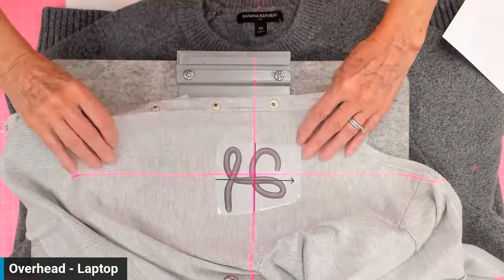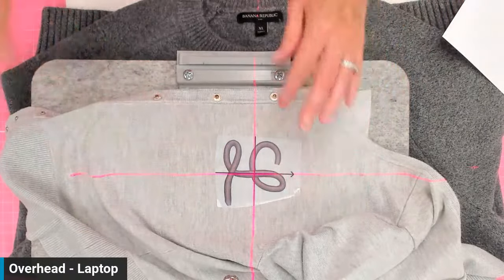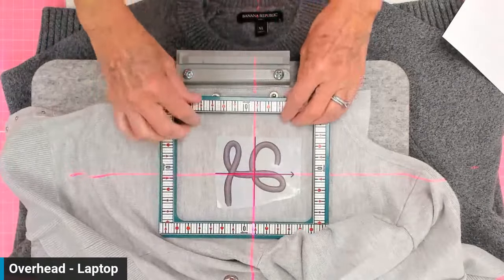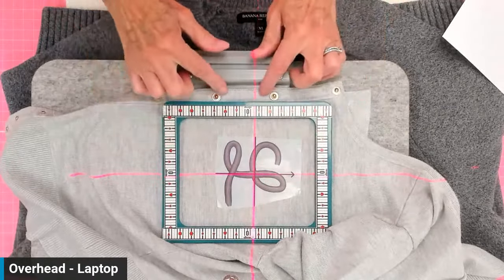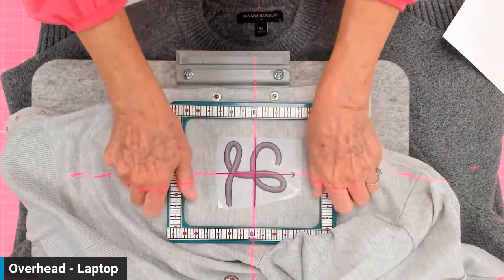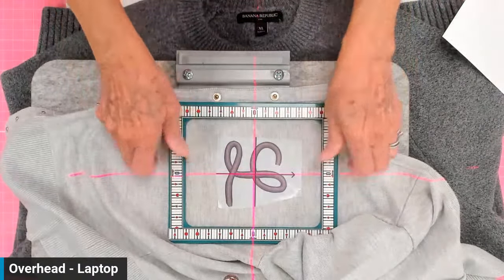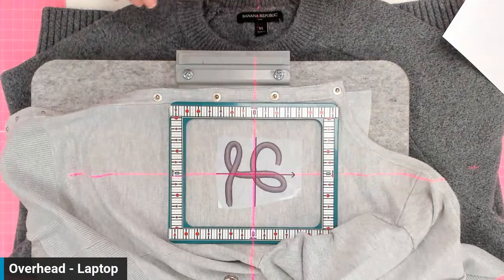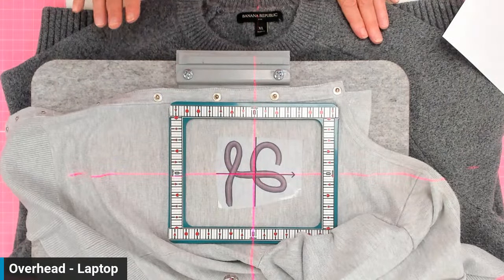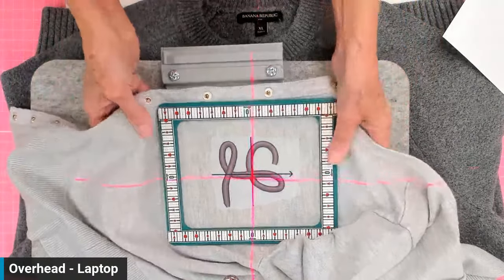And I'm just going to move my shirt so that I'm aligning that template with the laser and then place this right on top. Now, your snaps are here, so you have to be careful that you can work the hoop around the snaps, right? So that's pretty important. Okay, next up, we're going to hoop this big bulky sweater. And you'll see there where hoop setter really comes in handy. Okay, but this is ready to go to the machine.